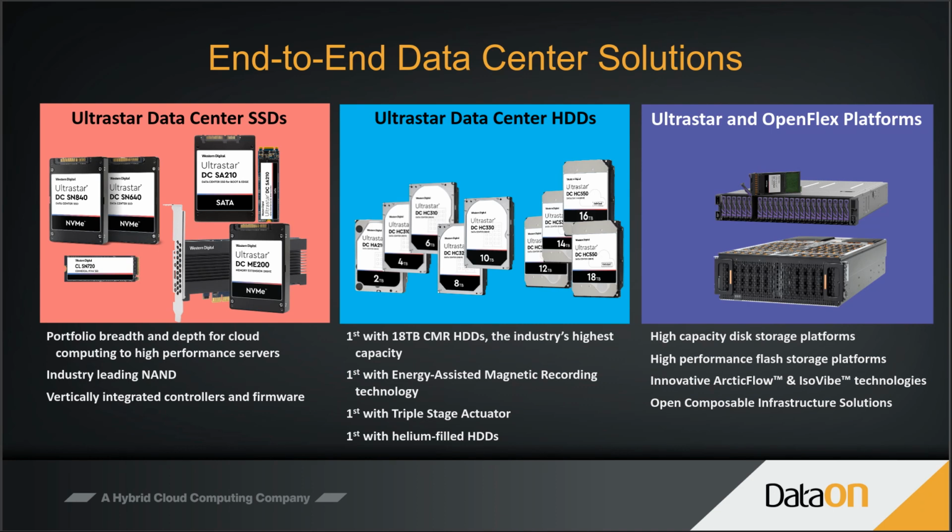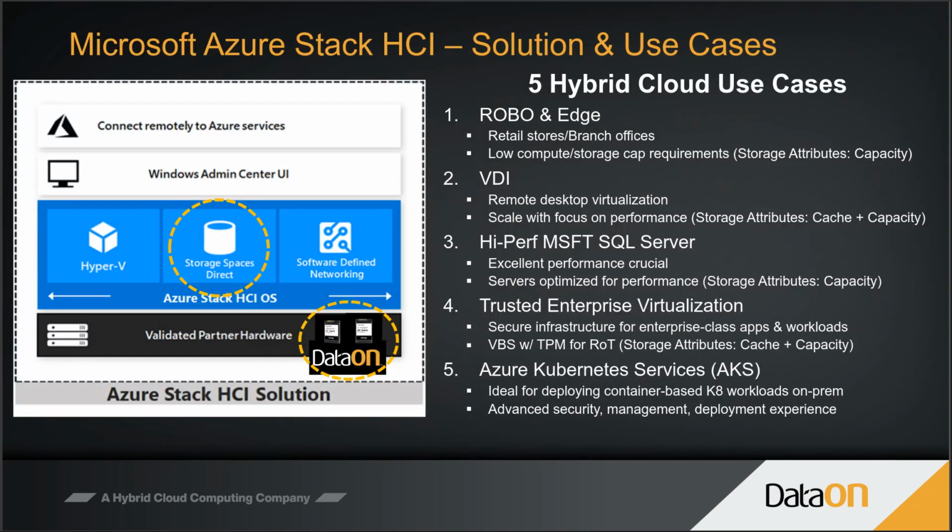So I think the solutions are there. I think we definitely want to key in on some of the HCI use cases and where WD products will help you achieve your objectives. By the way, we'll be looking forward to taking your questions along the way if you have any.